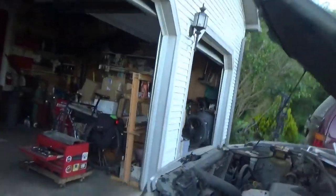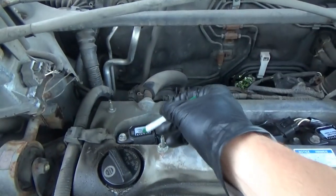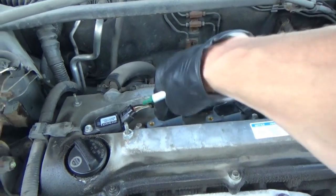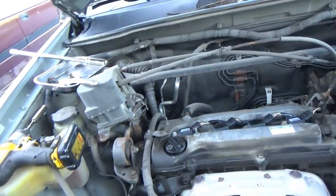And remember, we replaced 2. Should have just replaced all 4, but then the guy wouldn't have come back, right? No junk aftermarket garbage. Denso's made in Japan. They're working good. That guy's shot, that guy's still good, but we're replacing these two now. That wasn't very fun.